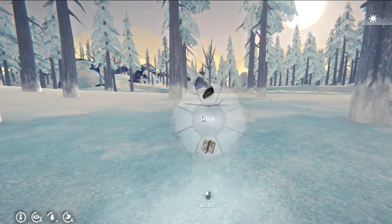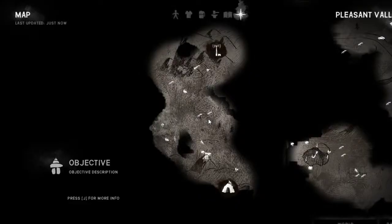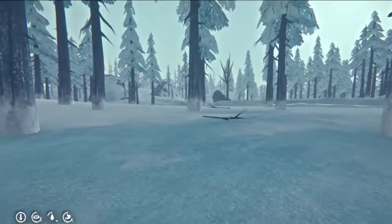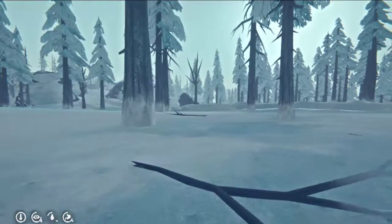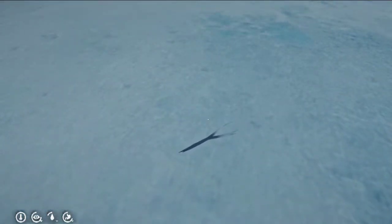Good place to chart. Yeah, that kind of fills things in, doesn't it? So if we go up that road, we'll get to the radio tower. We can grab a few sticks on the way.